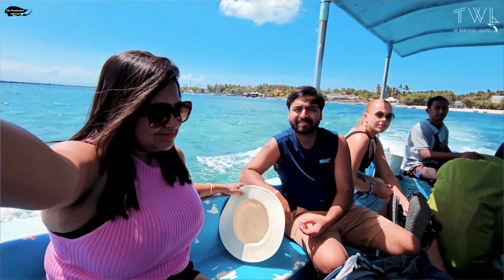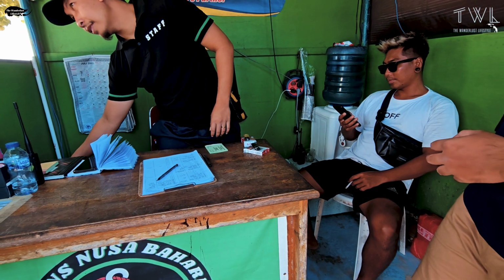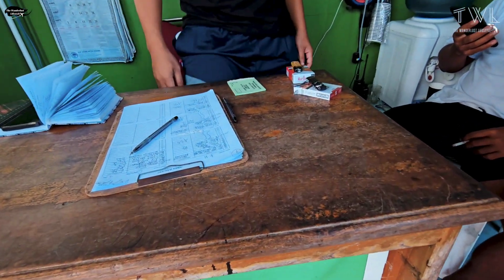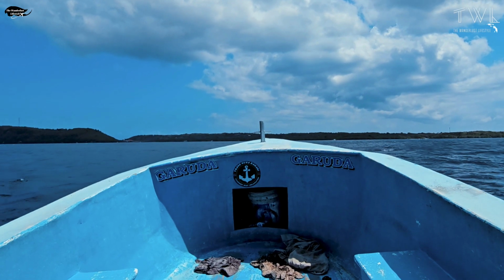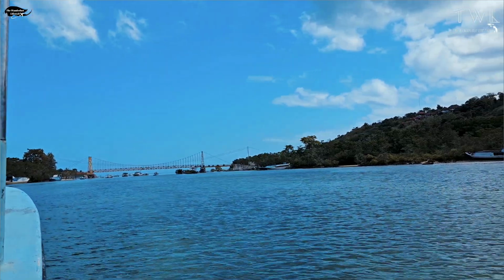So Nusa Lembongan is one of the Nusa Islands. So there is Nusa Penida, Lembongan and Ceningan. And we reached Nusa Lembongan from Nusa Penida. We took a ferry from there and you do not need any prior booking for the same. You just need to go to the jetty and write your name and pay 50,000 IDR per person. And there is a local shared boat which takes you to Nusa Lembongan. It's almost a 15-20 minutes ride.